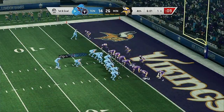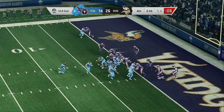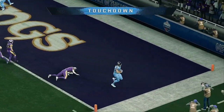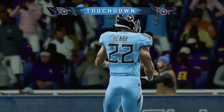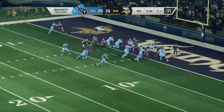First and goal, and they've got to be thinking a chance to get right back into this football game. They'll try and run for it with Henry. And he gets in. Touchdown, Tennessee. Taking it in from a yard out as his guys are back within a single score.